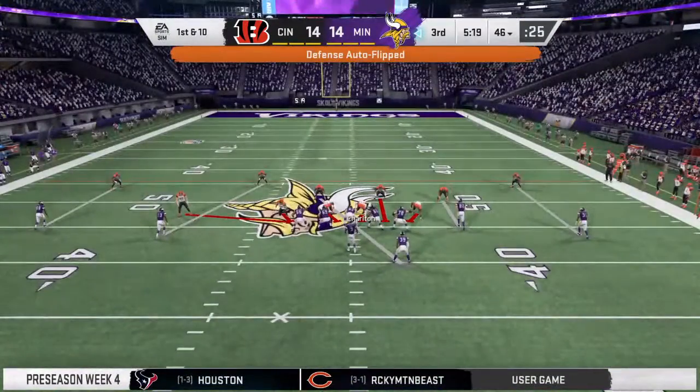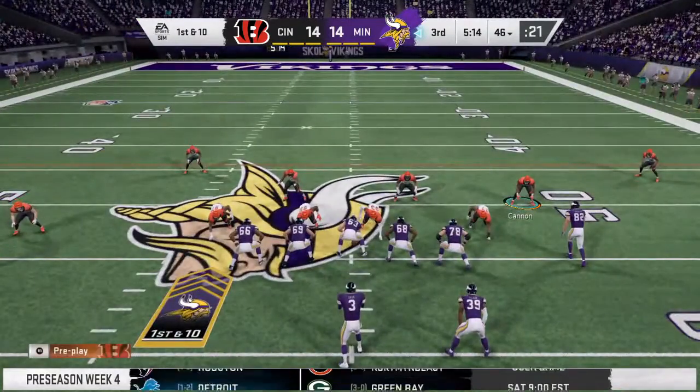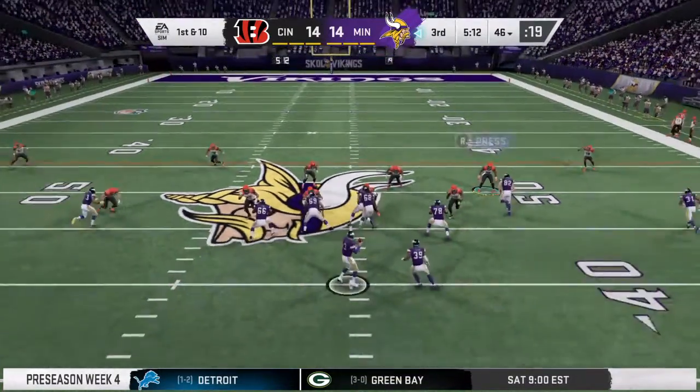Come on, set. 18 Gator. I'm coming after you.